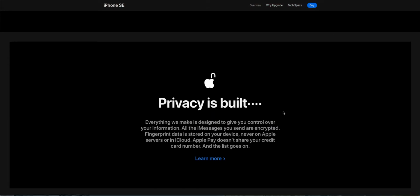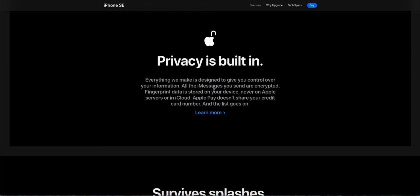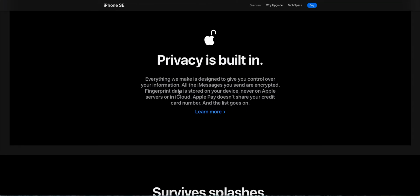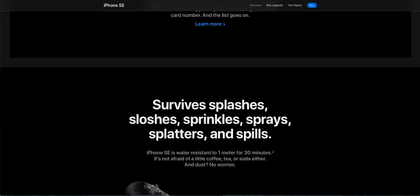So let's keep continuing. Privacy is built in. So basically, all your messages are sent encrypted, and fingerprint data is stored in your device, never on Apple servers. So according to Apple, you guys shouldn't be worrying about Apple stealing your information. And yeah, here you guys can press learn more if you want some more information. But sorry about that. Let's continue.